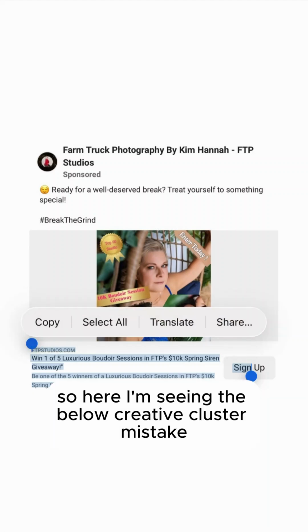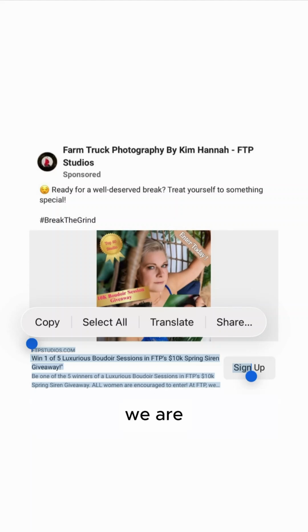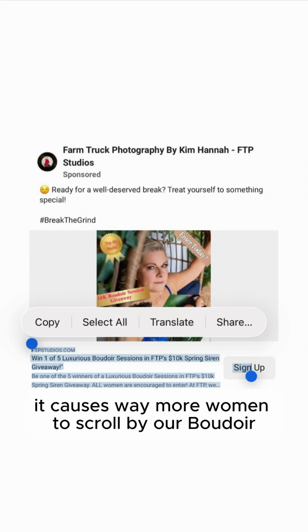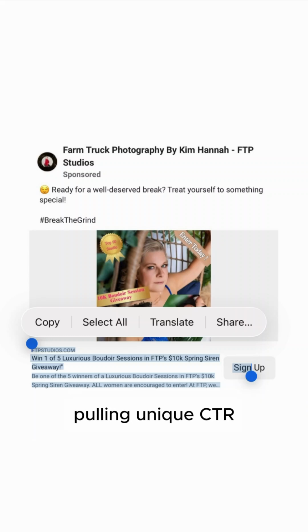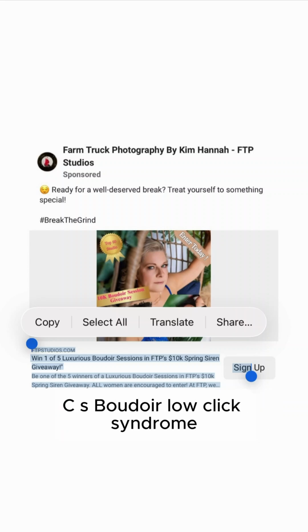So here I'm seeing the below creative cluster mistake. The false belief that caused us to make this mistake is that we're following what Facebook is recommending us to fill out when we create our ad, and we believe it helps us, but actually it helps Facebook. The reason it doesn't help us is it causes way more women to scroll by our Boudoir Facebook ad than necessary, pulling unique CTR under 6% and increasing the probability we have BLCS, Boudoir low click syndrome.